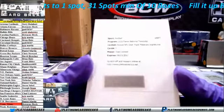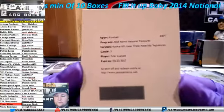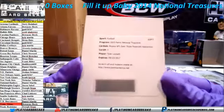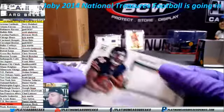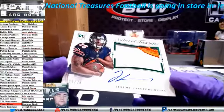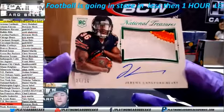Rookie NFL gear triple material signature, Tyler Lockett for the Seattle Seahawks. Nice one, Chris Martin. Going on to Mardo. Jeremy Langford for the Bears. Nice. Out of 36 numbers, RPA. Very sick right there.